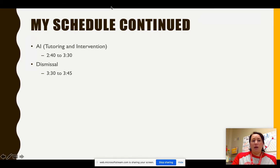In the afternoon, after we have our 3 classes, we do have additional tutoring and intervention time from 2:40 to 3:30, and that's when we're able to work on additional reading and math skills. And if your child gets pulled out for any reason to go to another teacher, it will happen during that time. And then at 3:30, we're all back in our homerooms. The teachers are back in their homeroom, and we start the dismissal process.